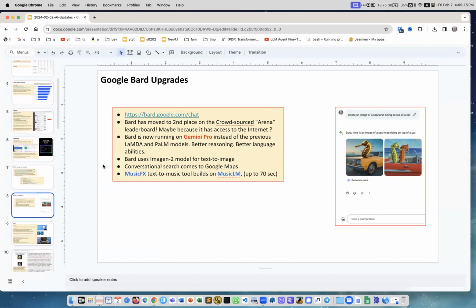Google Bard upgrades. I love Google Bard. This is actually recently one of the two models which I mostly use. I either go to Bard or I go to Mistral in Hugging Face chat. And recently it became better. So first of all, they changed the underlying model. It used to be PaLM, I think, or LaMDA, not sure which one, but now it's Gemini Pro, the latest version. They added multimodality, so now it can make pictures.